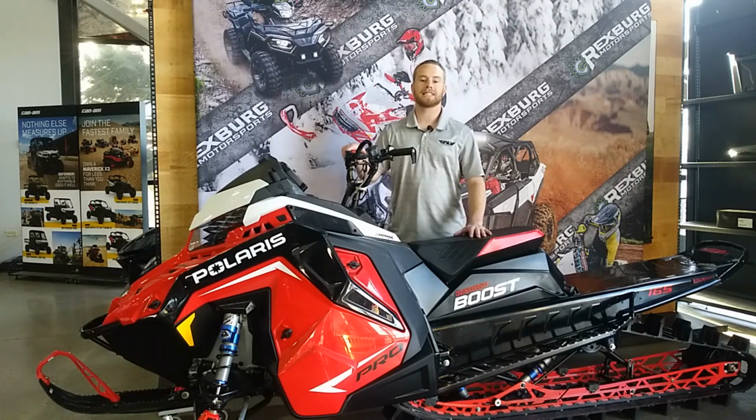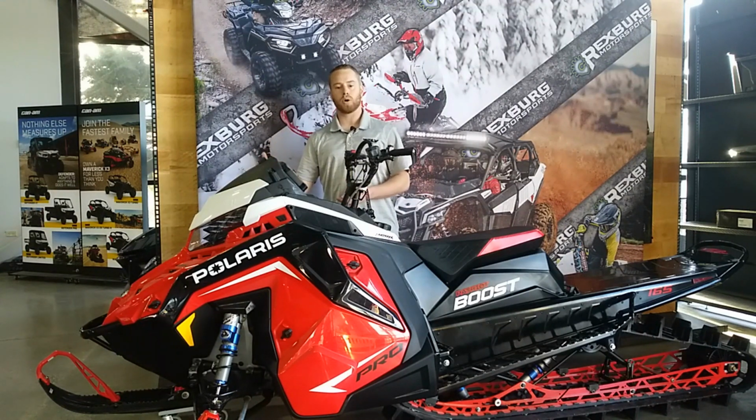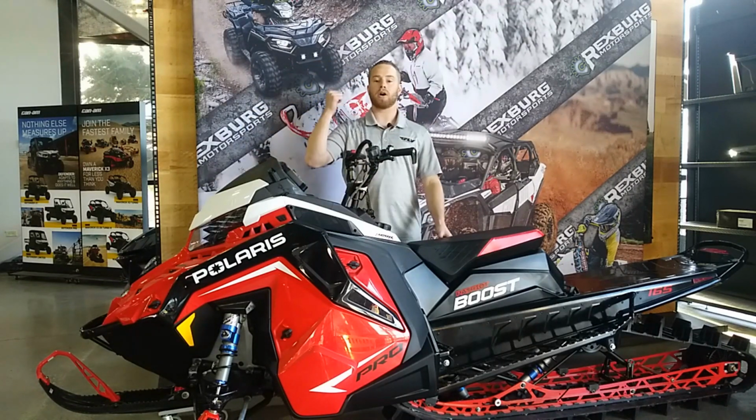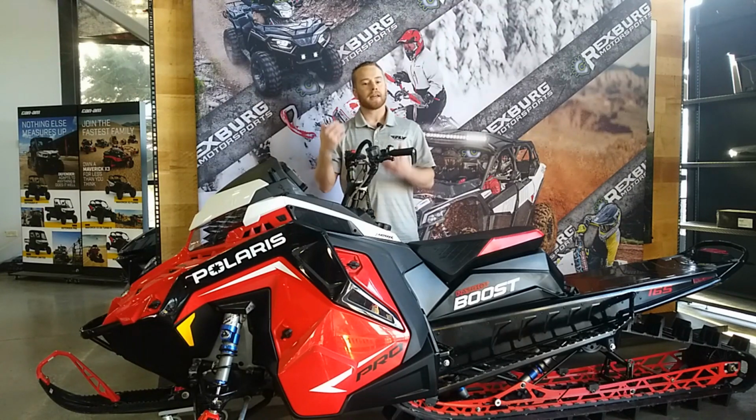Now, one of the cool things that they did with this turbo setup was that this turbo feeds the intake, the cold side boost, into a boost box. The boost box has a reed valve assembly, and this reed valve assembly allows the pressure to go in, but not out of this boost box, allowing quicker throttle response, even when you're not at full boost. You don't want to have that turbo lag when you're in the steep and deep, and this system does not have that turbo lag. It is very, very responsive, and that boost box with the reed valve is a big part of that.